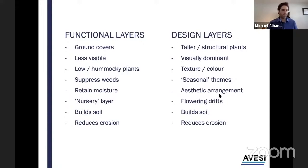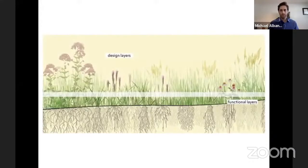Aesthetic arrangement, of course, where they're going to be. This is where the concept of drifts comes in, right? Big patches. This also builds soil. Both of them build soil. Both of them reduce erosion. They're both kind of doing the same work in regards to that, but it's these first ones here that are two sides of the same coin. One is helping the other do what the other one is doing best. And again, going over the two, design, functional, very important. This is basically how I come up with what plants I'm going to put in the landscape. It's all based on these categories.